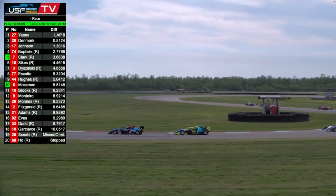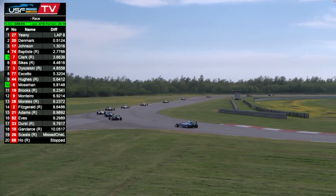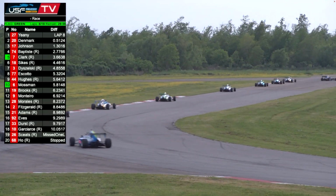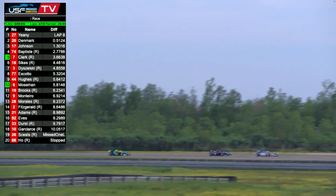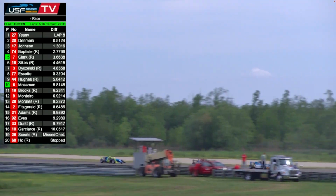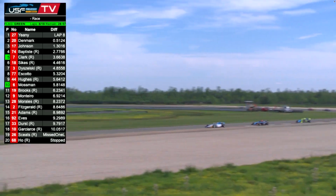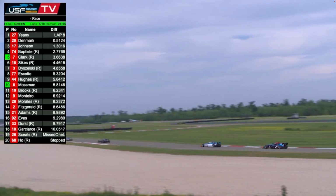Brooks right there, end of that run 3. Then a little farther behind them is Nicholas Monteiro in the other D-Force car. Then David Morales in the TJ Speed number 28. Watching this fight again, 9th, 10th, and 11th. Hughes trying to roll up here on Escoto, but last time by was a 10th off.